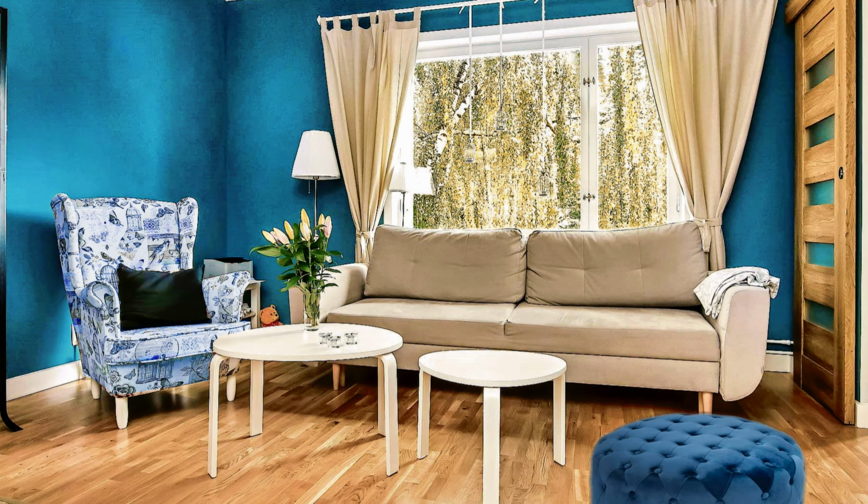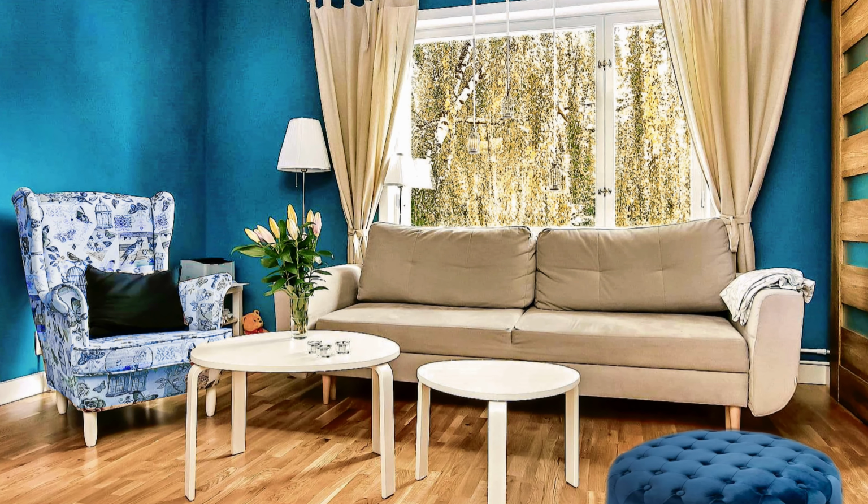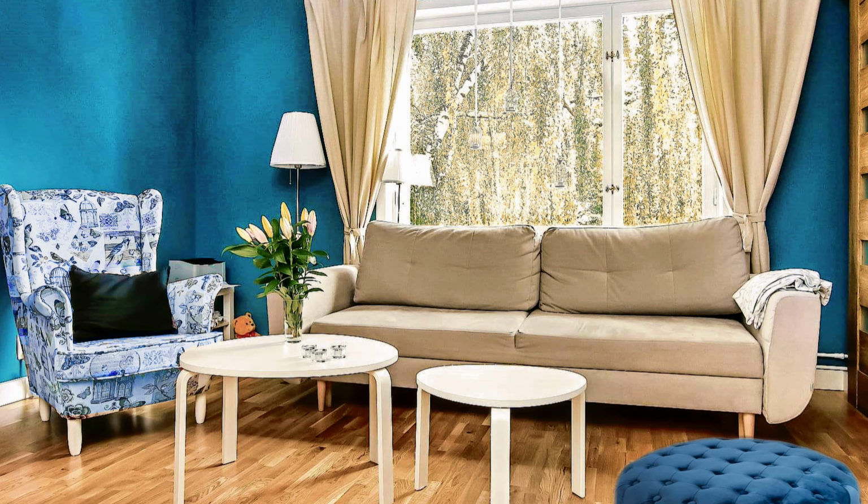Small living room in beige and blue hues, another affordable and stylish design idea.